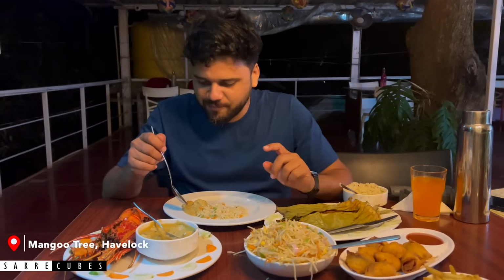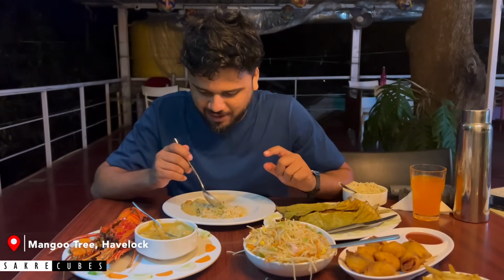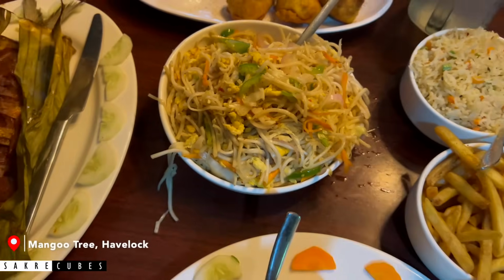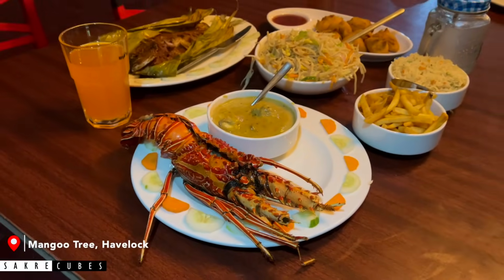I had lobster for the first time and totally loved it. We also enjoyed banana leaf grilled fish, egg pakoda, noodles and fries. Everything was top notch and the prices were reasonable.